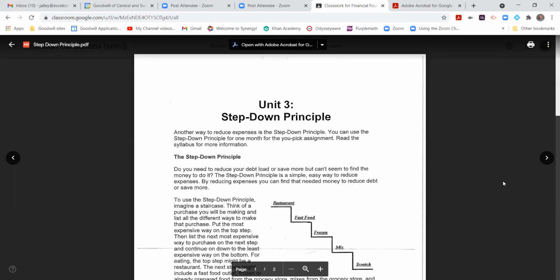Lots of choices there. Even cheaper is to buy frozen food and fix it yourself at home. How much are you going to pay to buy a pizza out? 20 bucks, 16, 17, $20. You can buy a box of frozen pizzas for the same amount and then have multiple meals if you do it at home.